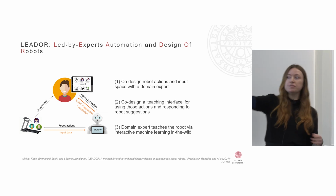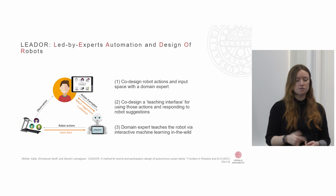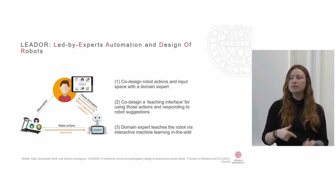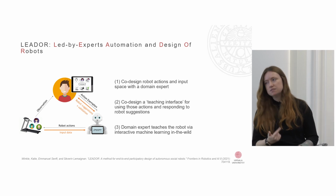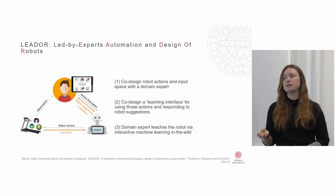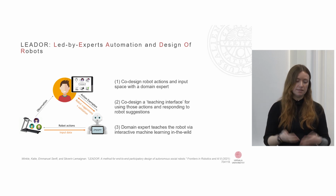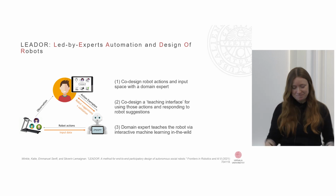Then you actually just put that in the world and have the instructor teach it how to use that action space. Over time, it starts learning, and then it can start making suggestions to the fitness instructor, and then he can accept or reject those, so you have another little bit of reinforcement learning on top. And then from there, you can move towards autonomy, or at least that's the theory.